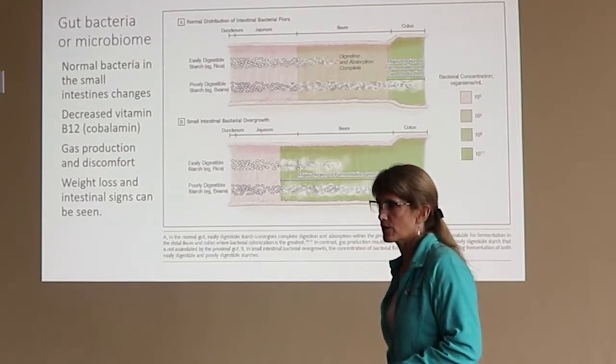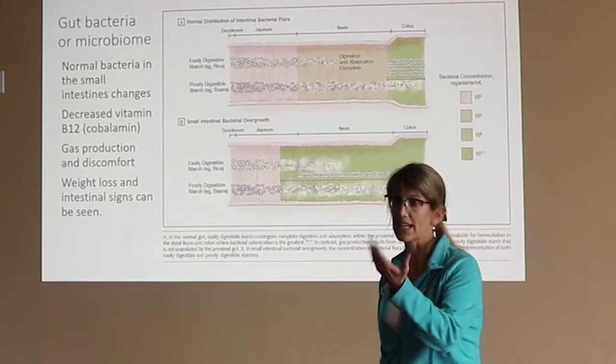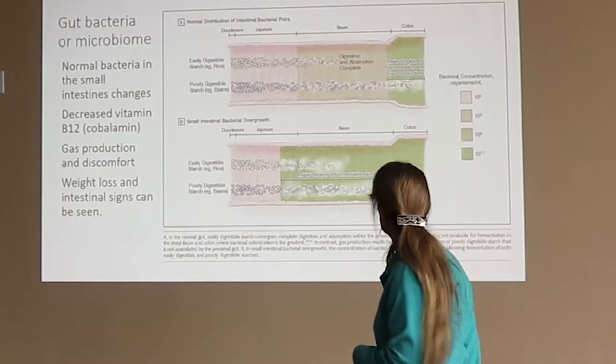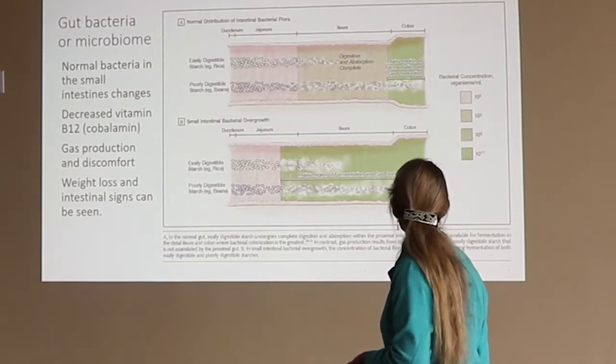So some of my patients will come in and say, in the middle of the night, the dog goes, yike, and just runs through the house, or the cat starts yowling, and it's gas bubbles a lot of times that will create discomfort in those pets. And so what you see, you'll see weight loss and other intestinal signs.